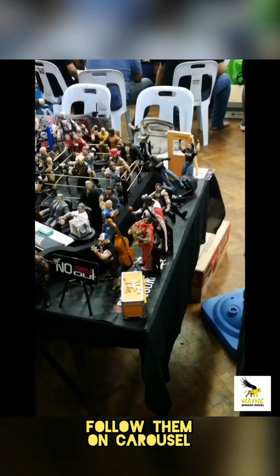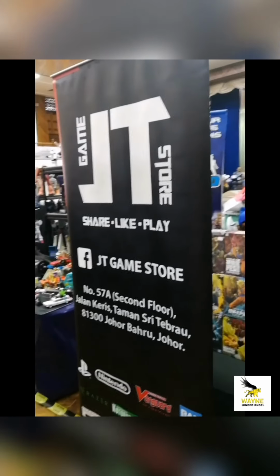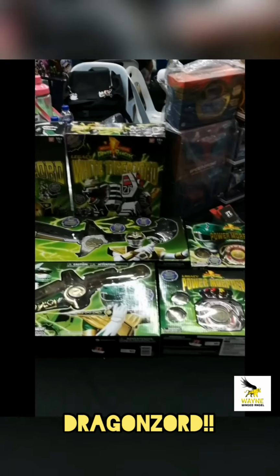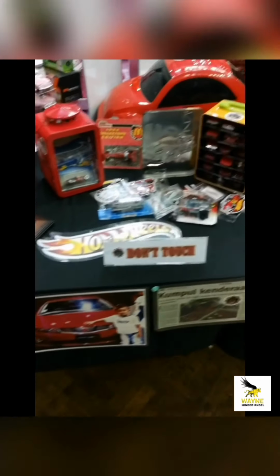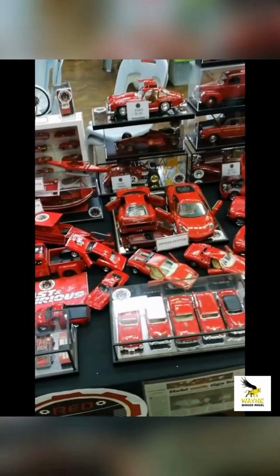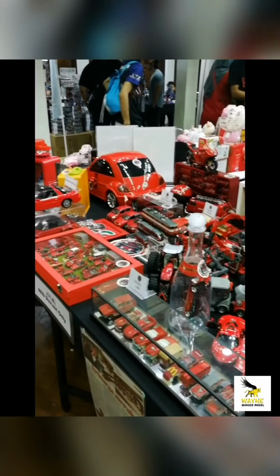Follow them on Carousell. Wrestling fans, anyone? Hello, this is from JB. Dragonball. G1. I think this is all the die-cast cars collection. Any bands? Okay, two more items before we bring it to the afternoon.